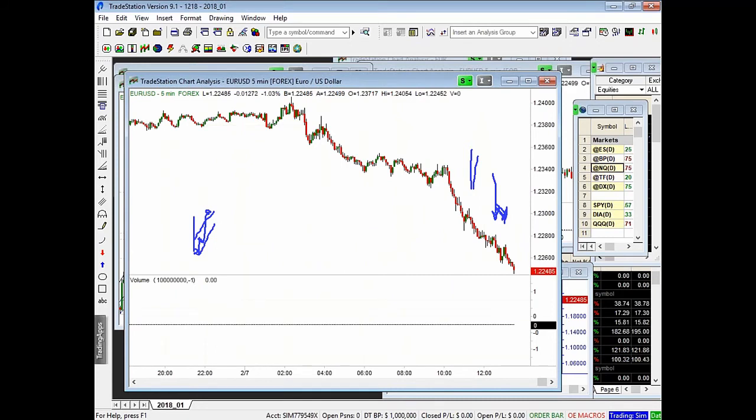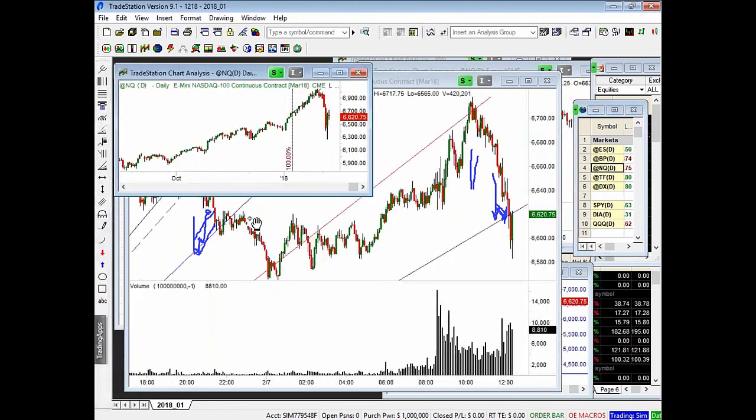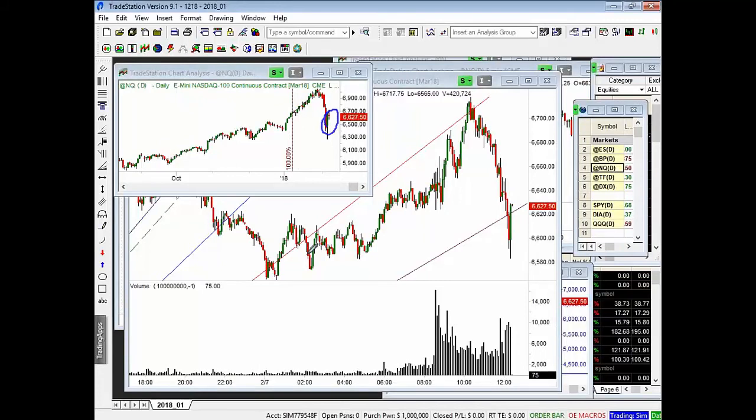How low do I see the market going right now? Good question. All right, let's go over and I'll look at the NQ here quick for you guys. So actually, the overall market, what I was looking at heading into the last couple of days was this reaction.